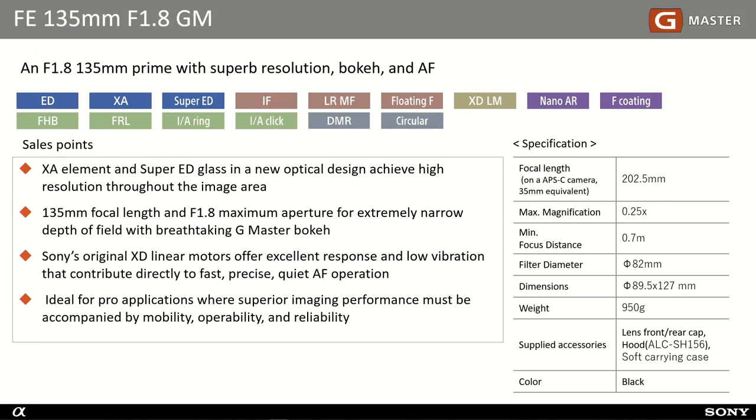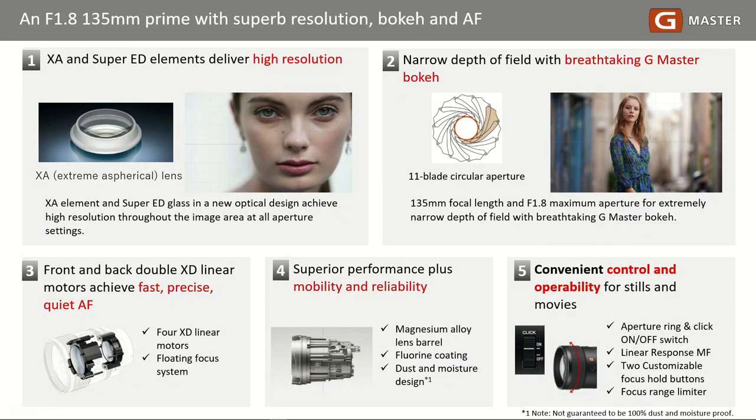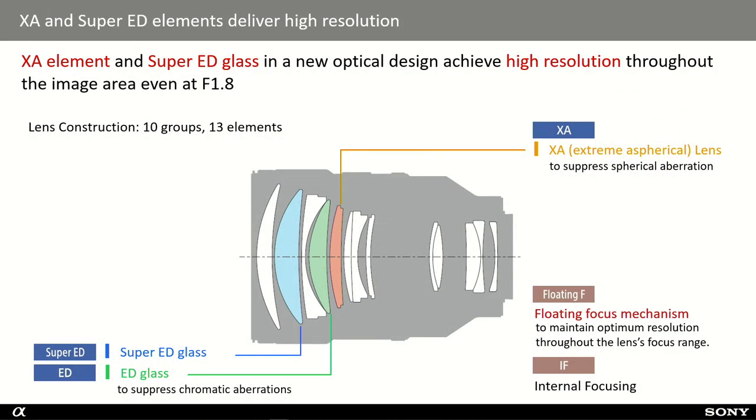So, a closer look: we have a 135, this is one of my favorite lenses. It's gorgeous, with such a high level of detail, whether focusing close or far away. This is where some of the G Master technology comes into play, from the coatings, like the Nano AR coatings, and so on. It also has two floating elements and linear focusing motors as well. So extremely fast and precise focusing, beautiful bokeh, beautiful resolution, all of the G Master technologies coming together in this one lens.